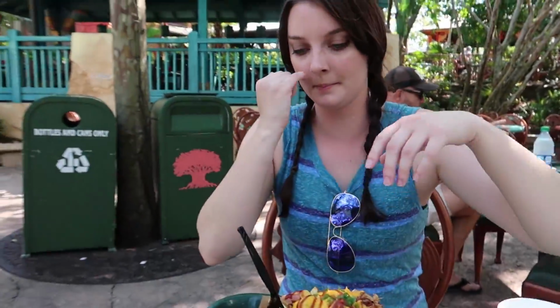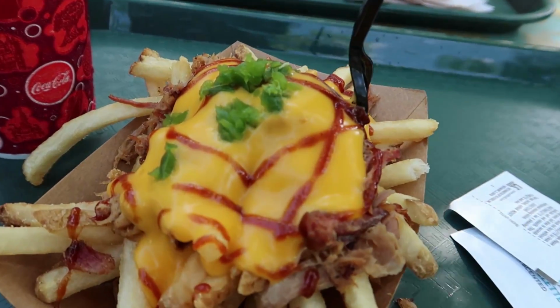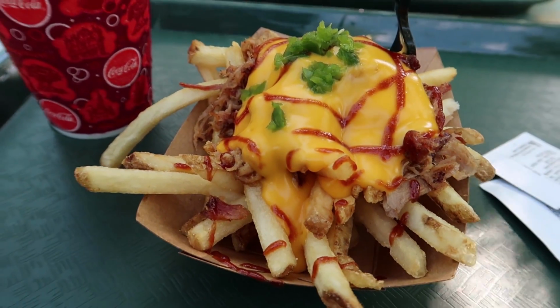This is a pretty serene place to have a snack. Yeah, this is nice. We both got the barbecue cheese fries. This is one of my favorite things to get here because it's affordable and it's very filling too. All right, we just had our snack. I'm feeling a lot better now.